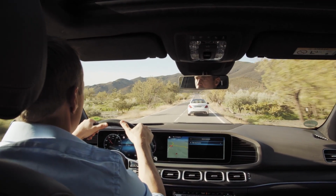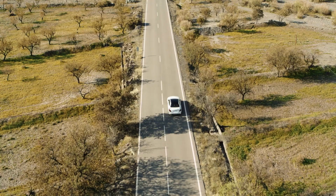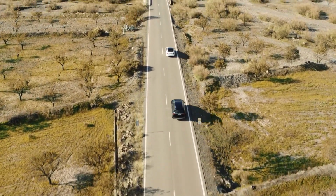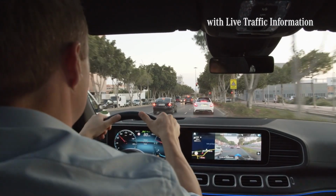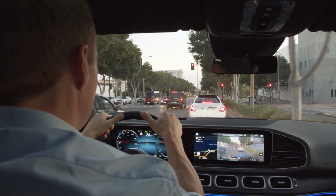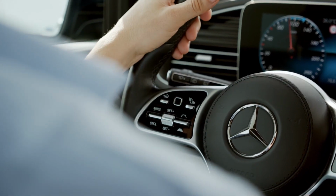Let me show you my favorites. The active distance assist Distronic with route-based speed adaptation can automatically maintain the distance to the car in front of me. In the new GLS, it is also able to respond to live traffic information in real time. When this system detects a traffic tailback, the speed is reduced unless the driver specifically decides otherwise. You can control it directly via these buttons on the steering wheel.